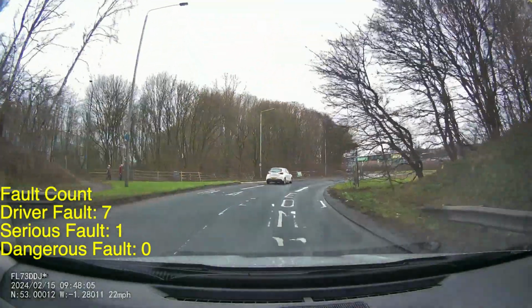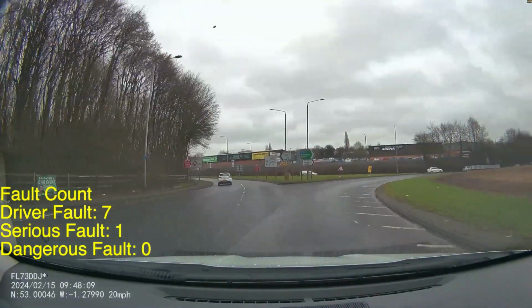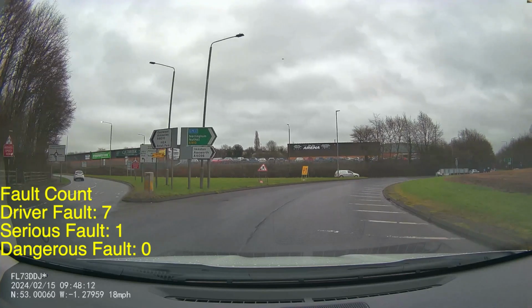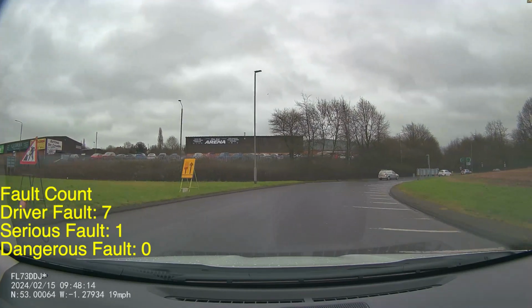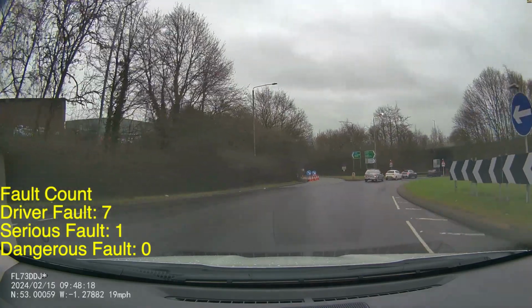So as we come round again, there's still no right signal. We're still not signalling. It's still only a driver fault because it doesn't cause too much of an issue to anyone. The roadworks there we don't need to worry about because that's on the slip road ahead. And we're going to keep right.